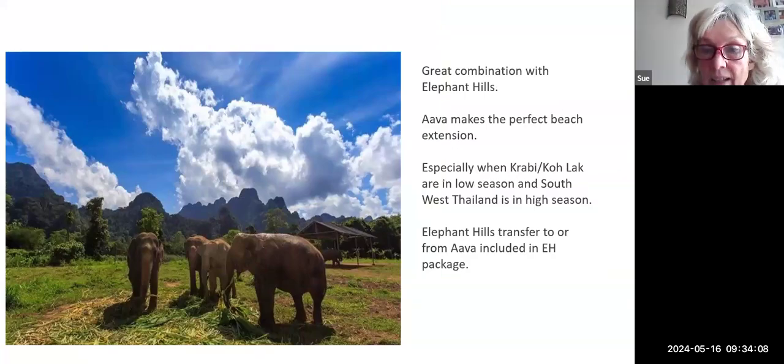Combines really well with Elephant Hills. It is the only hotel on the East Coast that works with Elephant Hills. So when Samui, Phuket, etc., is in low season and you want to get across to the East Coast, then you obviously get your free transfer with Elephant Hills and stay at Ava.